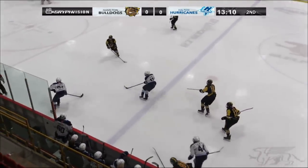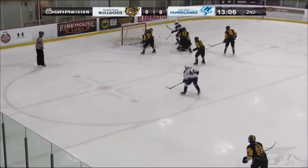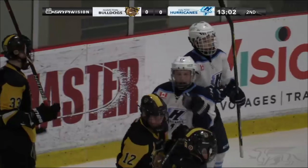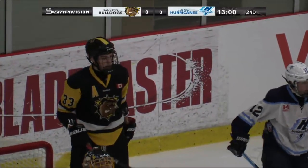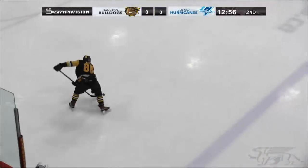A nice hit delivered by Kraft as Halton will walk in. Here's Cook, still with it. Now down on his knees, he puts a backhander on goal as that's covered up. Nice play by Cook there to fight through those hits and still get a decent chance off of it.